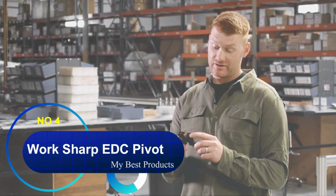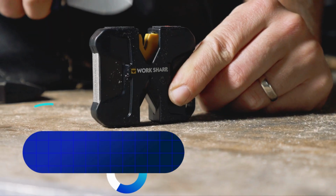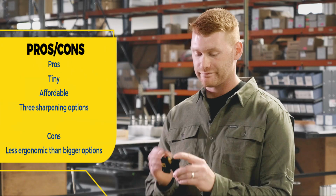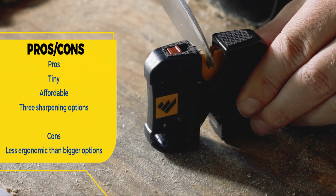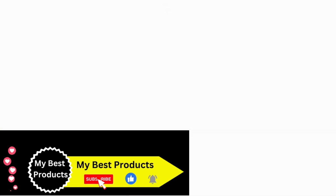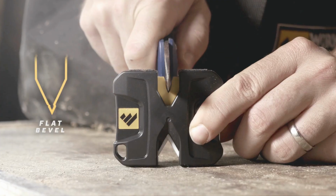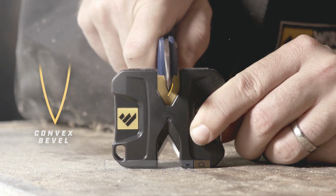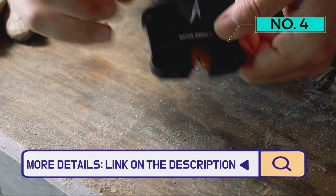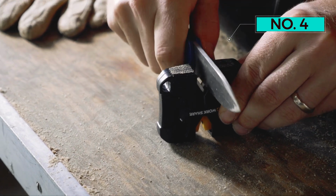Number 4. EverSharp EDC Pivot. The EverSharp EDC Pivot is the model we recommend for camping, traveling, hunting, and fishing. It is small enough to disappear into all but the tightest travel bags. It is versatile and can sharpen blades as well as fish hooks. The main, coarse sharpener surface is mounted on a flexible spring attachment that helps correct sharpening sloppiness. You can also lock out the flexible attachment if you wish.